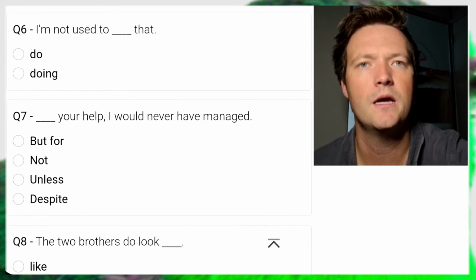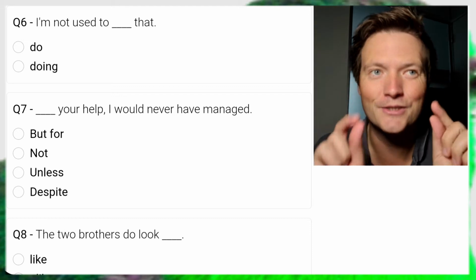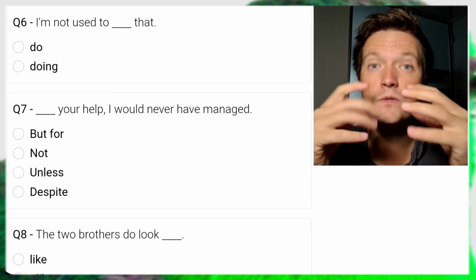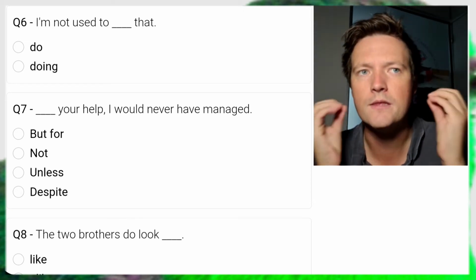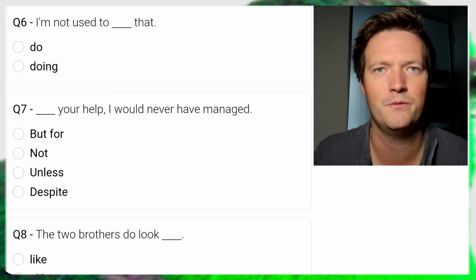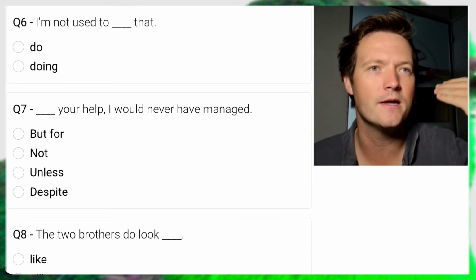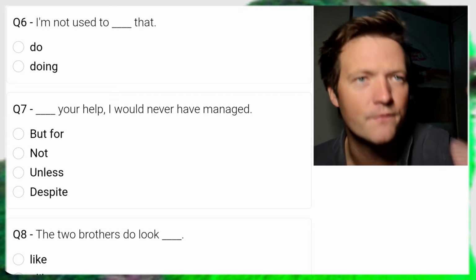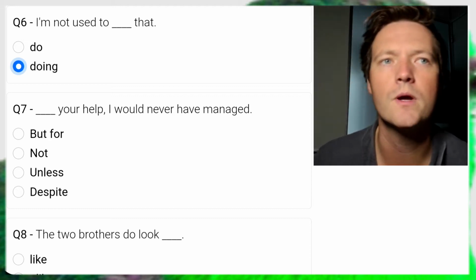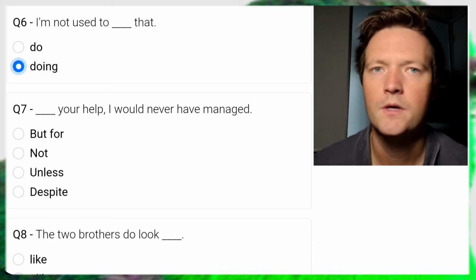Number 6. I'm not used to, meaning I am not accustomed to. This is, again, a problem people get wrong all the time. If we're using used to, the expression used to, in the present, it means accustomed to. It doesn't mean what we habitually do, right? So I'm not used to something. It's a noun phrase. So even though it's a verb, it's going to go in ing. I am not used to doing that, right? I'm not accustomed to doing that.